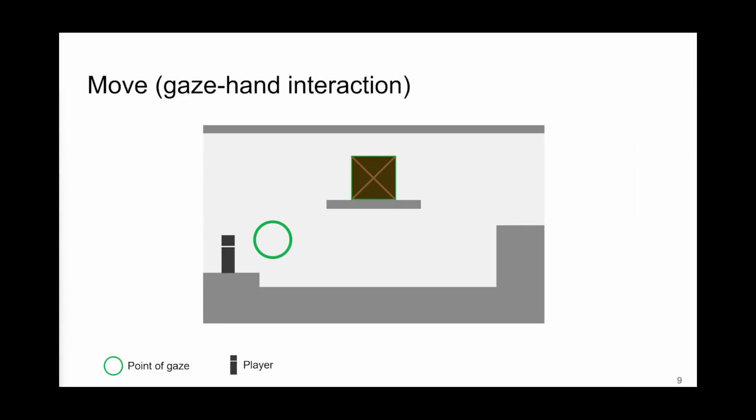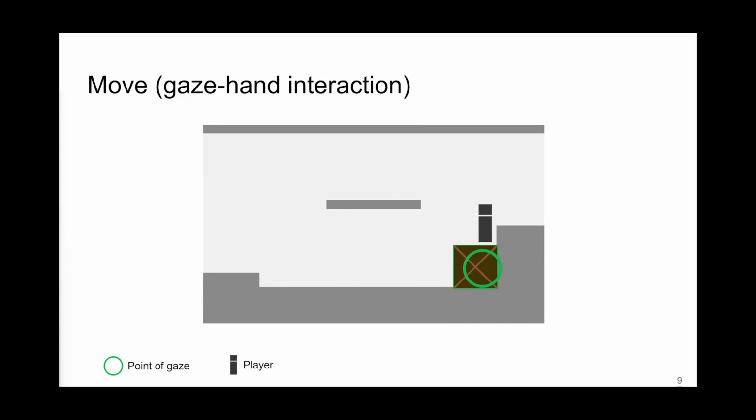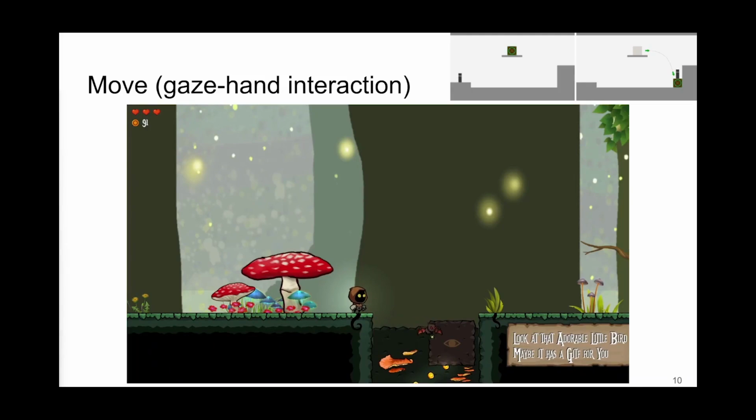For this mechanic, the player needs to direct their gaze to an object. Upon pressing and holding a button, the object adheres to the gaze point, allowing the player to position it as needed. The player is relocating an obstacle to proceed downstairs.